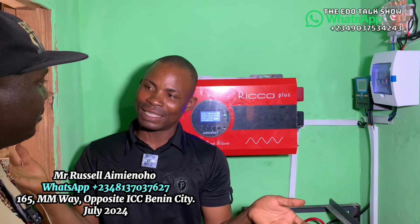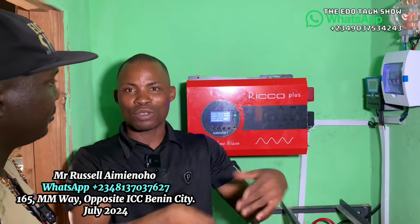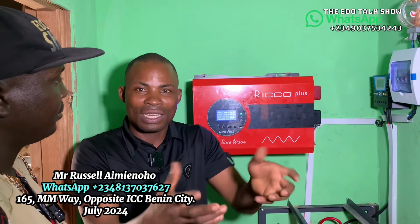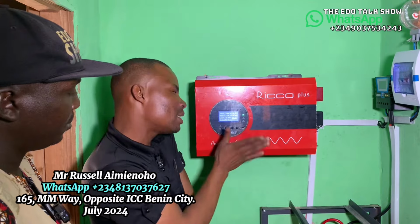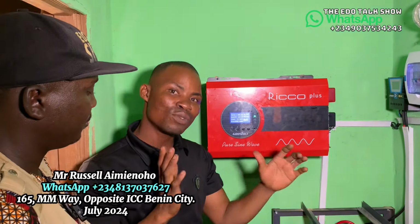It's like your UPS for the house. When NEPA takes light, your UPS will begin to supply you light for that short period of time. When NEPA comes back or your own generator, the UPS will pick up. So it's a similar thing that the inverter itself does, but this one is an advanced way.